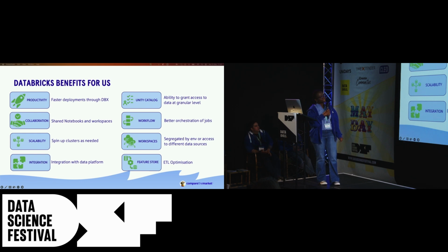The other good thing that we liked about it was the Unity catalog. It was going to support our data governance activities through being able to assign data access at table level or even at an even more granular level. This was going to help support our data auditing.